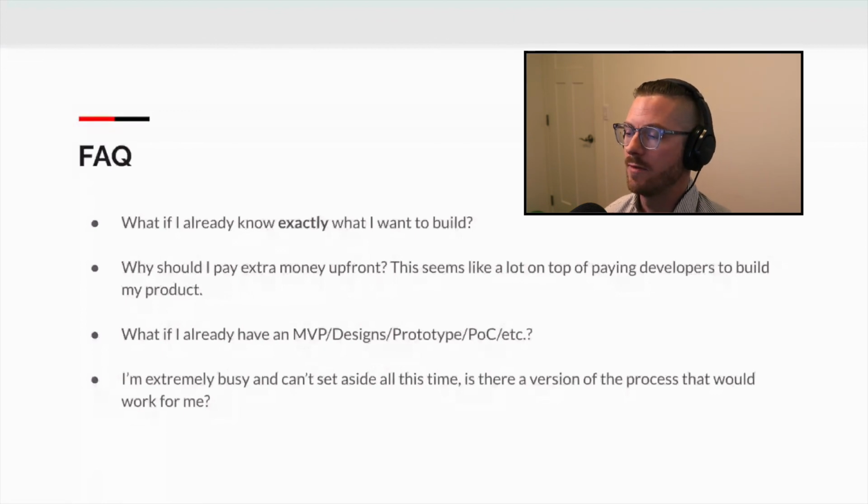What if I already have an MVP, designs, a prototype, a proof of concept, a landing page, whatever it is? Come talk to me. The whole point of this process is that it's flexible. So if you are already 90% of the way towards launch, you just need help with this one little thing, we can talk about a 1-week version of the sprint where we figure out what that one little thing is and try to execute as quickly as possible. That doesn't necessarily have to be at the full price. We are flexible on this. So please come to me. The prices on the previous page are really meant to be kind of a guideline. If you come to me and have something custom that you want to do, let's talk.